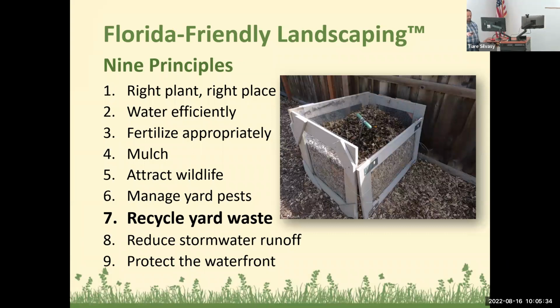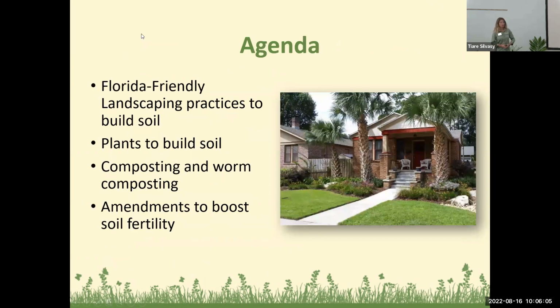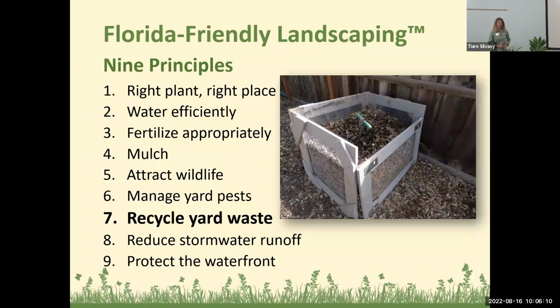Okay, so who here is familiar with the Florida-friendly landscaping principles? We got 1, 2, 3. Well, you guys need to come to more of my classes, or we have recordings, online webinars. But these are the 9 Florida-friendly principles, and they all work together to have a beautiful landscape that is environmentally friendly. So who's native to Florida here? All right, so you might know about the poor sandy soil and how everything struggles to grow here, except for the native plants. They do pretty good.